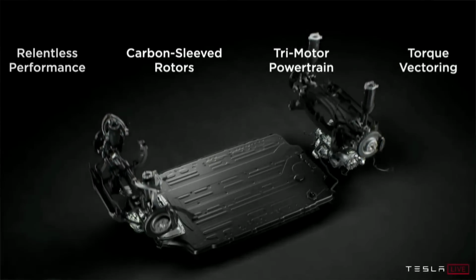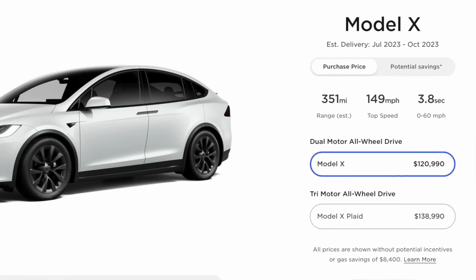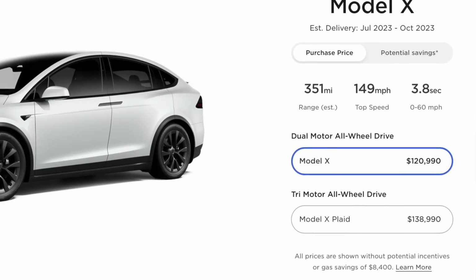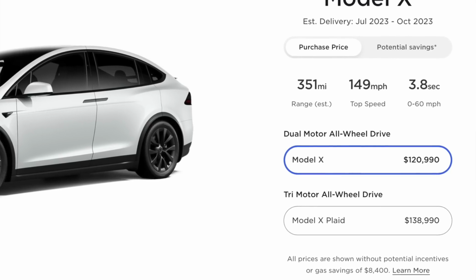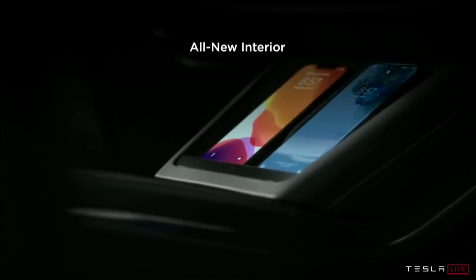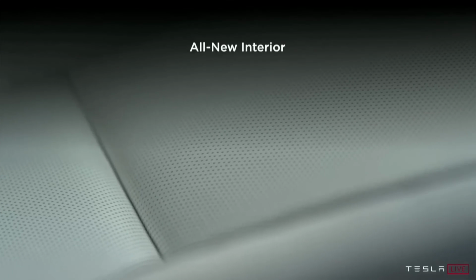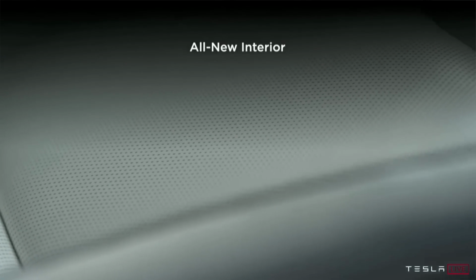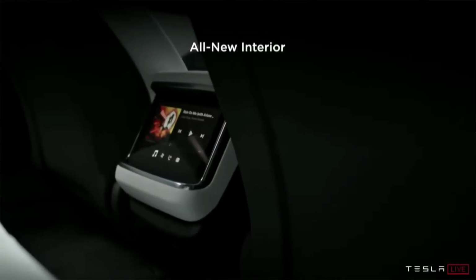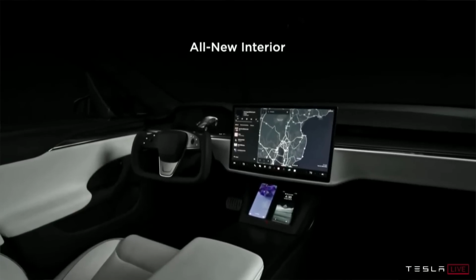The Model X should be no surprise, but it did go up by $6,000 and now starts at $120,990. That has an extremely long lead time as well, and that is because it took them forever to start delivering these refresh Model X's. Model S, of course, did start delivering those refreshes much sooner than the X, so they are still behind. And if you want a Model X long range or a Plaid, you are going to be waiting for quite some time to get that car, much like the Model Y long range.